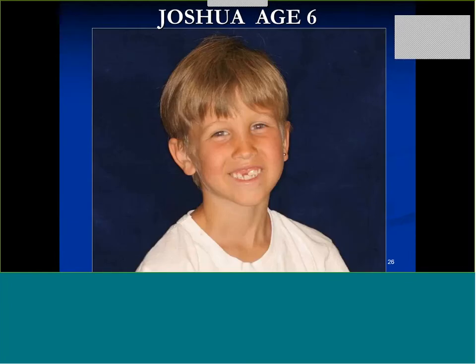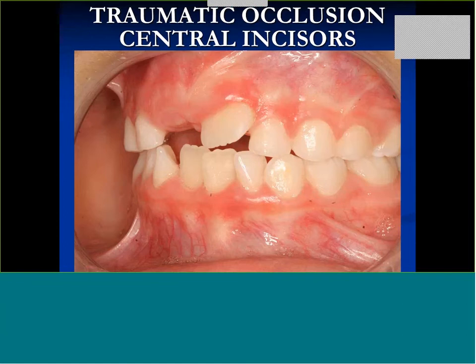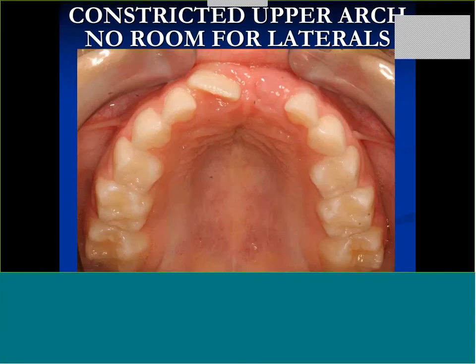So here's Joshua, first patient, okay? Age 6, no problem. No room for lateral. So everybody make a note of that. If there's no room for the permanent lateral incisors, there's always room for the centrals. No room for the permanent lateral incisors and the primary cuspids are still in, you need to expand. So this patient doesn't have room for permanent laterals on the top or the bottom. Okay? So we have to expand that arch.